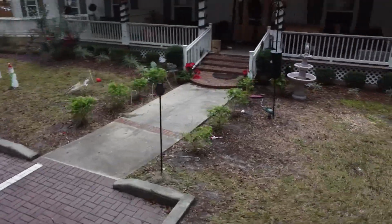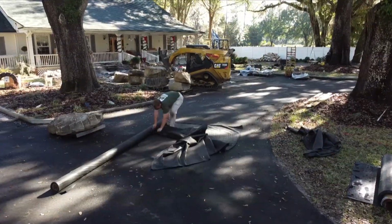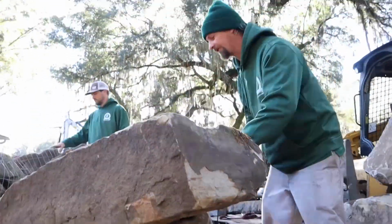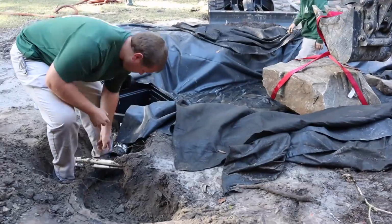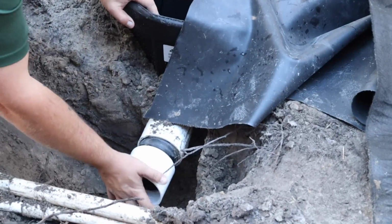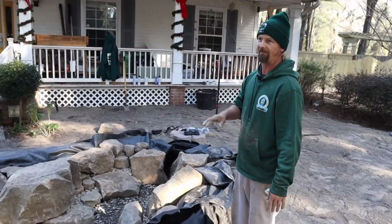We ripped that out, got the space prepped for the pond, cut out the sod with the sod cutter, pretty much got the shape that we wanted, started digging that out, got our skimmer put in, our biofall put in, and we have a 3-inch line coming in here that'll maximize our 5 to 9 pump.